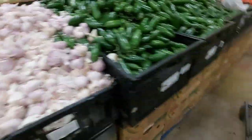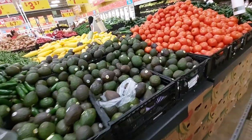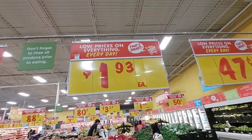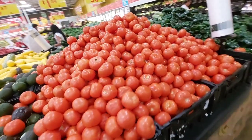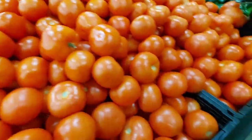They're 5 for a dollar for garlic cloves. I'm trying to hurry, guys. Oh, avocados are expensive now. Used to get these here 4 for a dollar. Now they're $1.93 each. And small tomatoes are 47 cents a pound. All right, we'll be back.